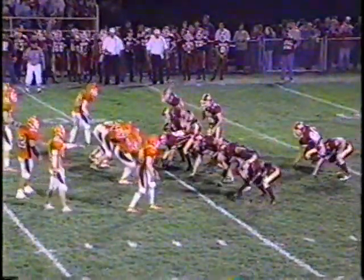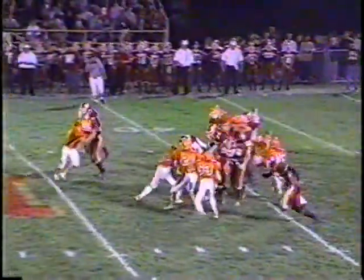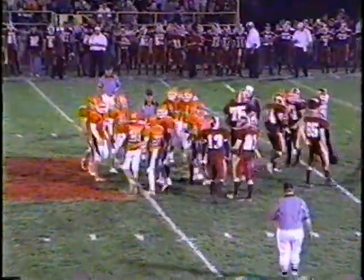Now the Meigs will go out of the power I formation. First down and 10 on their own 40. Hand off to Casey, and he'll pick up 4 out to the 44. 5:12 to play in the first half.